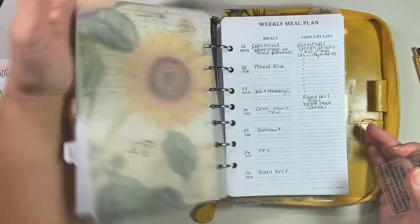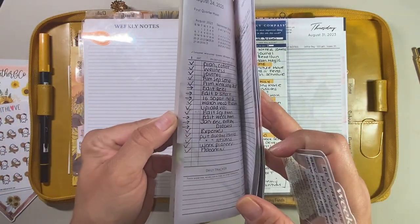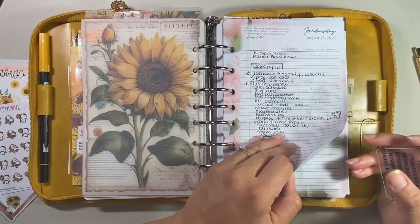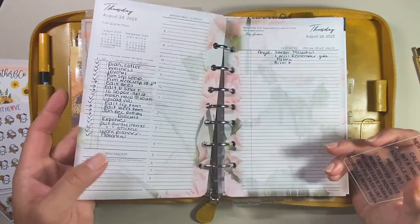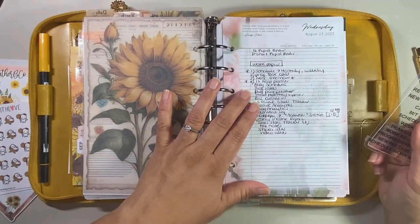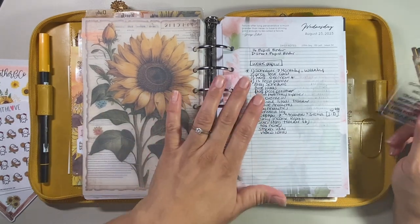So I'm going to go to the dailies. And now I think I took out... Oh, I have till Thursday. Okay, perfect. Here I had, oh, that was from the Wednesday before. So I was still using my fountain pen, so you can see it was bleeding through. Oh yeah, and today's the 31st, by the way. I'm so excited to use my new inserts, but I'll show you that when we get there.